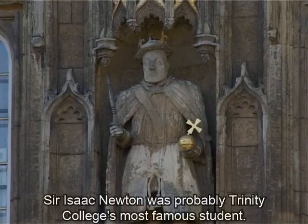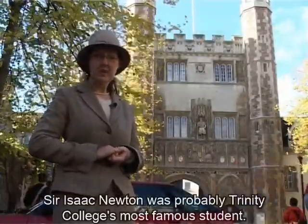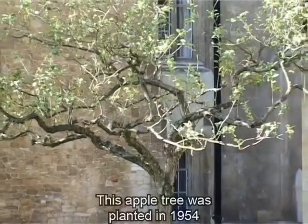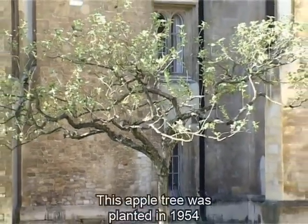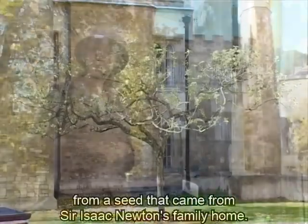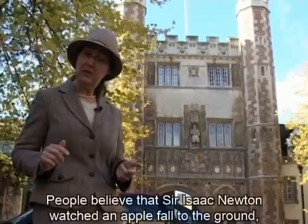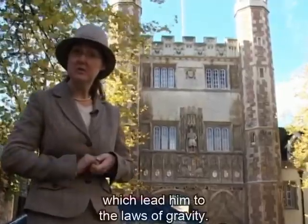Sir Isaac Newton was probably Trinity College's most famous student. This apple tree was planted in 1954 from a seed that came from Sir Isaac Newton's family home. People believe that Sir Isaac Newton watched an apple fall to the ground, which led him to the laws of gravity.